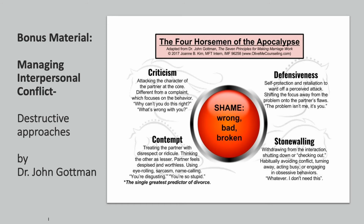Sometimes I do that. Okay, so we don't want to inflict shame on the other person. We're not saying you're wrong, you're bad, you're broken. That's all that you language. That's not healthy. That's all disconfirming. So those are the things we want to avoid. Criticism, defensiveness, contempt, stonewalling. Well, what's left for us to do? You don't just get rid of the negative, you have to replace it with something else. So we're going to learn. He has solutions to each of these 4 horsemen.